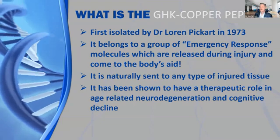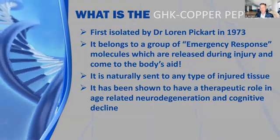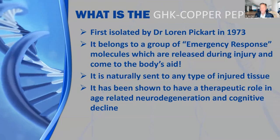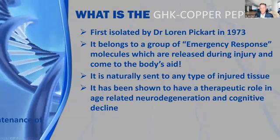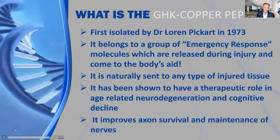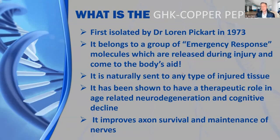It has been shown to have a therapeutic role in age-related neurodegeneration and cognitive decline. This is one of the reasons we use them in my practice, which is we help people with brain issues. Improves axon survival. I'll explain that in a second. And maintenance of nerves. We've heard testimonials of people who get great benefit when they have neuropathy, diabetic neuropathy, and other issues going on with nerves.